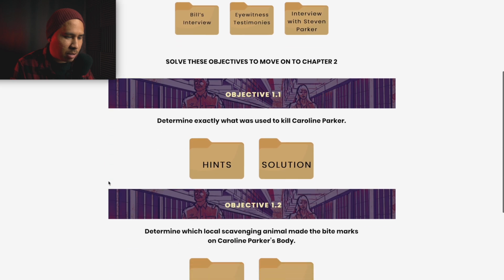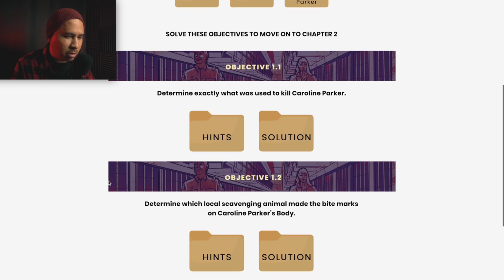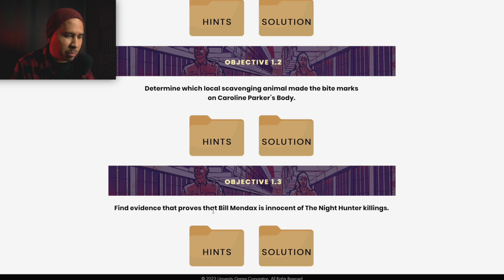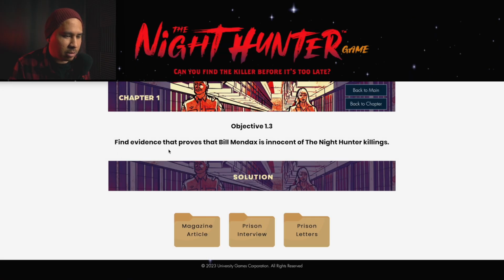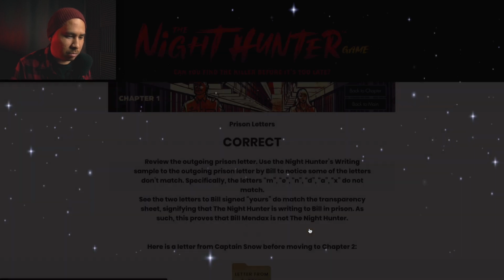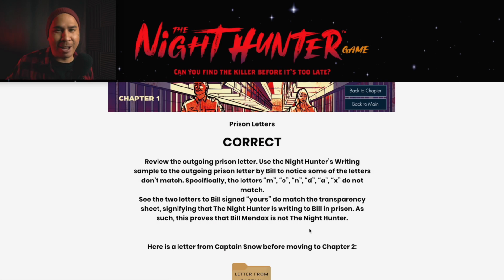And now we are on 1.3. Find evidence that proves that Bill Mendax is innocent of the Night Hunter killings. All right, let's go to solution. Find evidence. Oh, same thing. Okay, so we have magazine article, prison interview, and prison letters. So it's the prison letters. Oh, okay. I thought we were going to have to further tell why. And I guess there were other letters, but we definitely noticed the A.